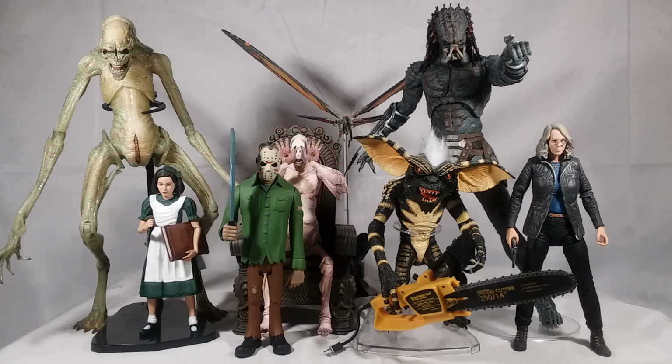There were over 30 figures that I wanted to put on this list, but I had to bring it down to top 15. I didn't even want to make it top 15. I wanted to do a standard top 10, but there were so many amazing figures this year, I had to add a couple. And what you're seeing right now is my honorable mentions. So here is all of my honorable mentions for the best NECA figures of 2019.